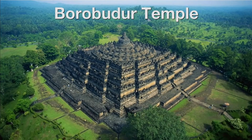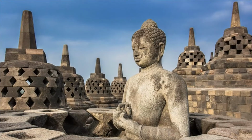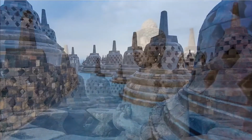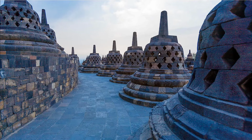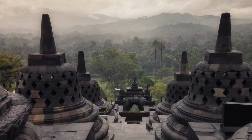One more famous landmark. Probably you can try Candi Borobudur, or Borobudur Temple. I think it's the biggest Buddhist temple in Asia. And where is that? It's in Java, not far from Yogyakarta. Okay. You've been? Nah. No? I will. But you've seen pictures? A lot. Okay.